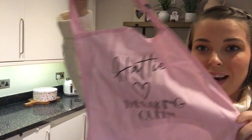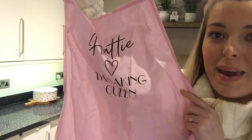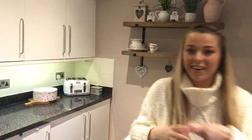So Paul has requested this tonight, so I'm going to put on my apron that my friends got me for my birthday. I'll show you. It says Hattie Baking Queen. So I'm going to see if that'll even fit over this humongous jumper. It's literally so thick, this jumper. I feel huge in it. So I'm going to bake this sprinkle cake quickly, and then we can have it for dessert after our dinner.